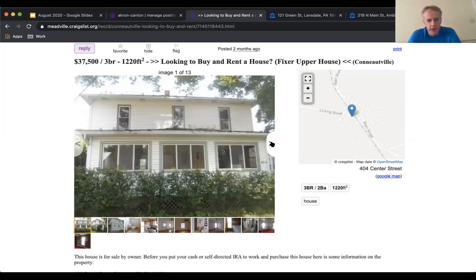In the picture, is that gray line a railroad track, or is that just like some sort of boundary? I think it's a main street.